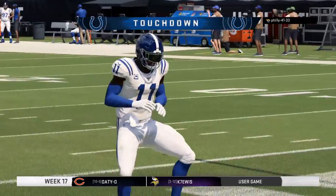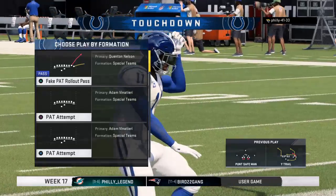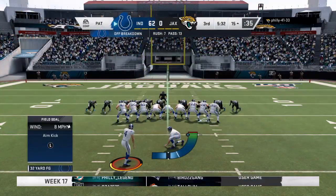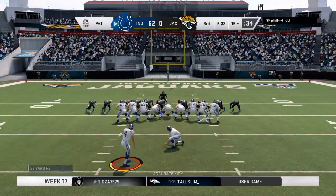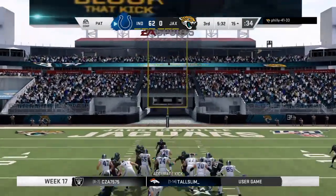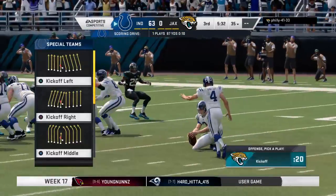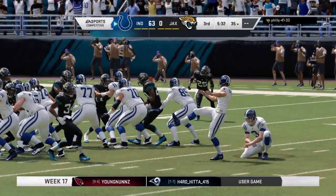Touchdown, Indianapolis. Paris Campbell becoming just the second player with 30 touchdowns in a single year as his guys continue to put this one out of reach. Vinatieri able to tack on the PAT, and the lead will swell by one more.